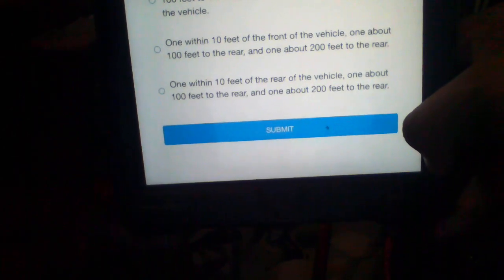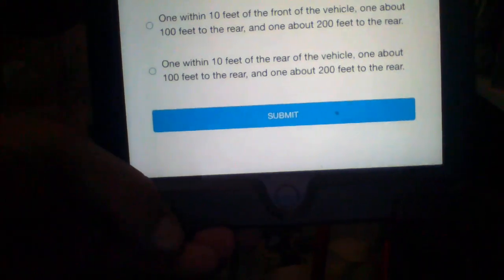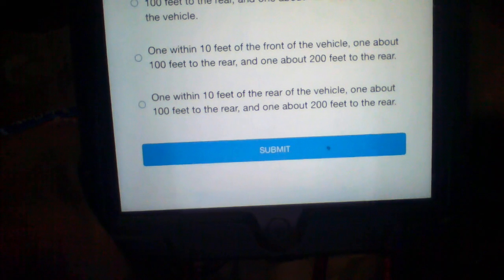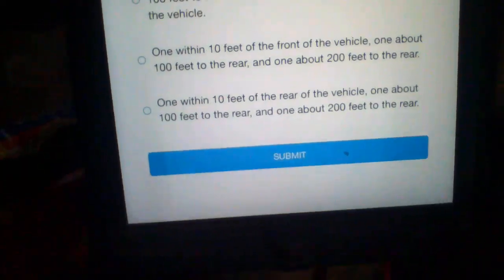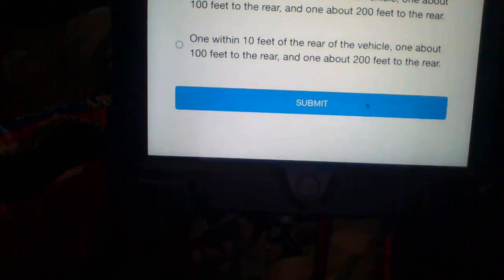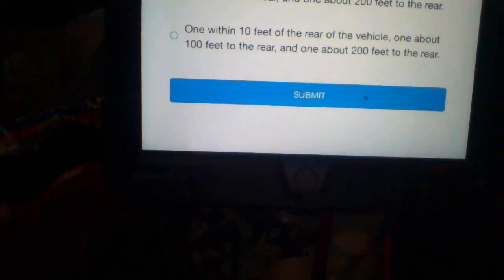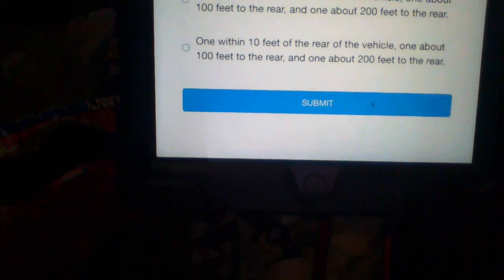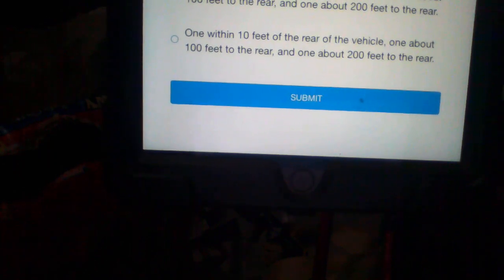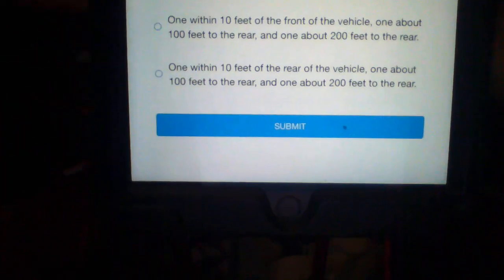Number 28. You must park on the side of a level, straight, 4-lane divided highway. Where should you place the reflective triangles? A, one within 10 feet of the rear of the vehicle, one about 100 feet to the rear, and one about 100 feet to the front of the vehicle. B, one within 10 feet of the front of the vehicle, one about 100 feet to the rear, and one about 200 feet to the rear. Or C, one within 10 feet of the rear of the vehicle, one about 100 feet to the rear, and one about 200 feet to the rear.